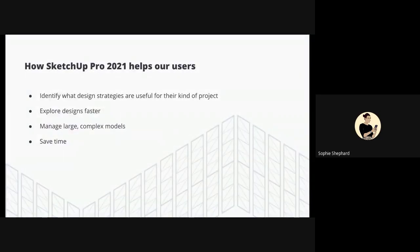Next, I want to frame these updates from the perspective of our users. Andrew and Mark are going to talk through a lot of this as they demo, but to give a high level before we dive into the demo: tools like PreDesign are going to help users understand what design strategies are useful for their kind of project, allowing designers to explore solutions before the modeling experience even begins.